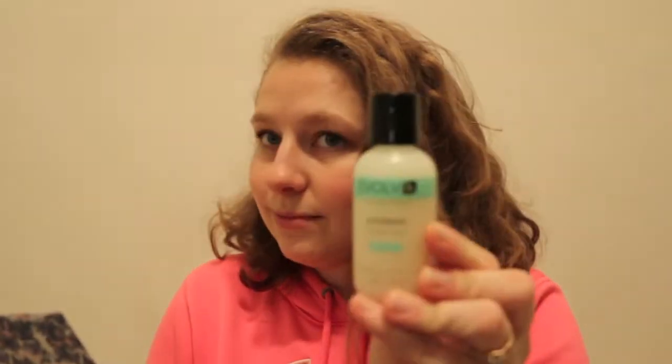Next we have, this is a squishy bottle. That's fun. This is from Evolve H. Yeah. Or Evolve and then the H is silent, I guess. Ultimate Styling Lotion for $11. And it's for 2 ounces.